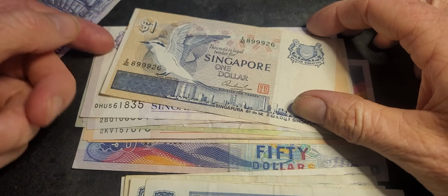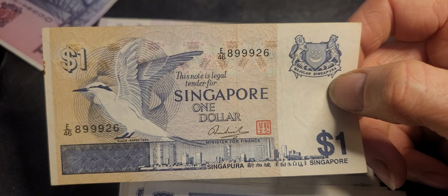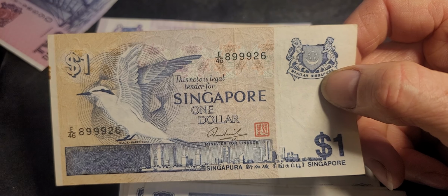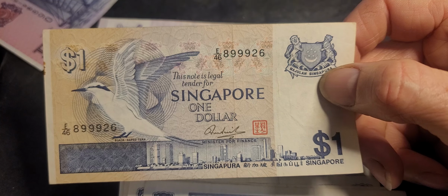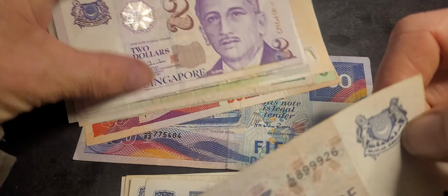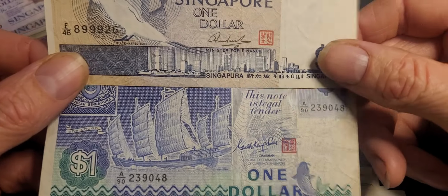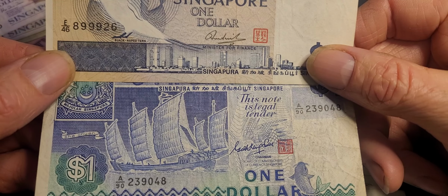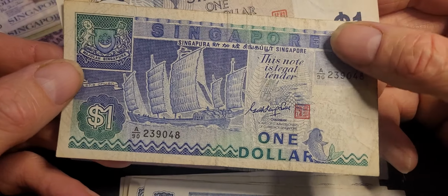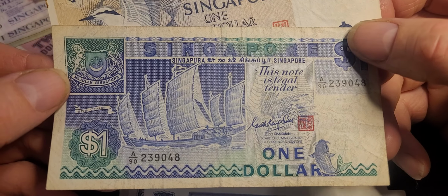And let's look at the next $1 banknote. This is the $1 banknote that was issued in the later series. So the second series was this series, the bird. In 1976 this banknote was issued, and it was replaced by the ship series, which occurred about 1984. And this banknote was replaced by a coin at a later time. I think 1986 or 87, they replaced it with a coin.